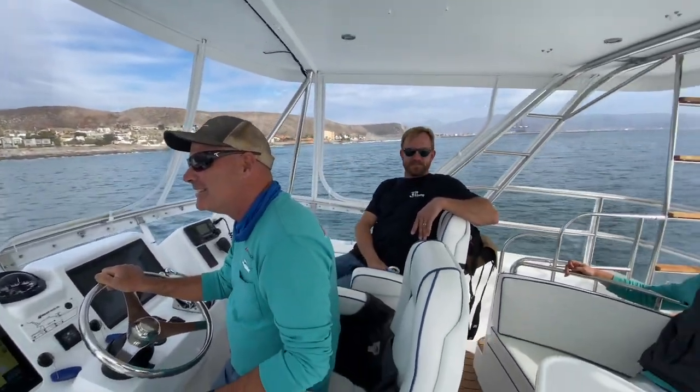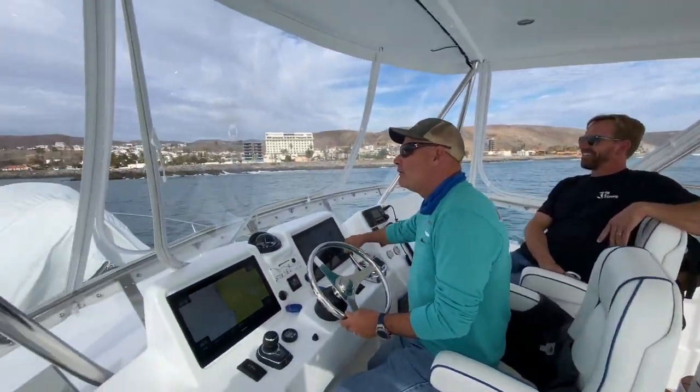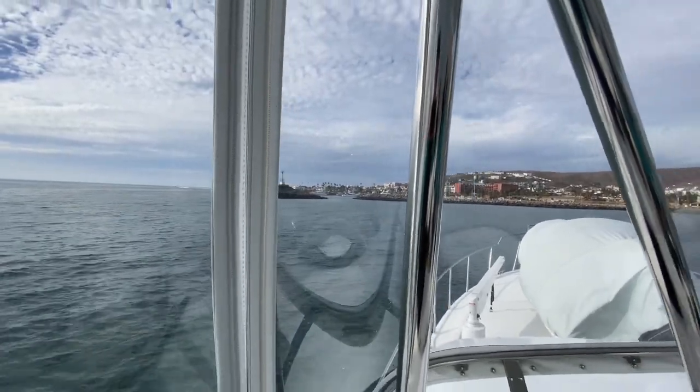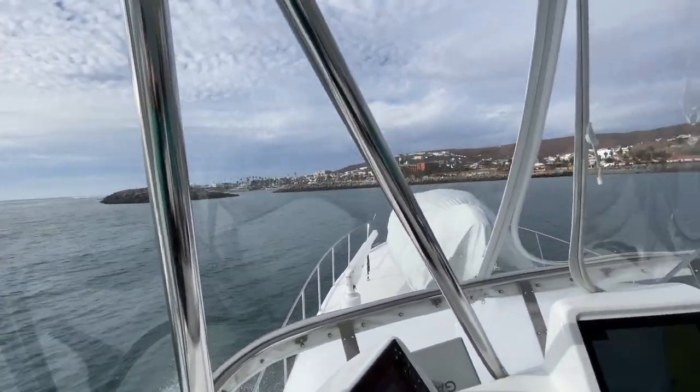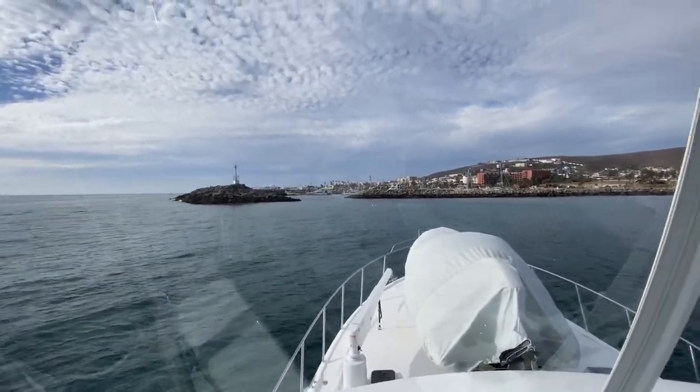All right, where are we, guys? Welcome to Ensenada. Ensenada! Look at that. Coming up to Corral. Only took us 25 minutes, baby. Sweet. We made it to the Corral.